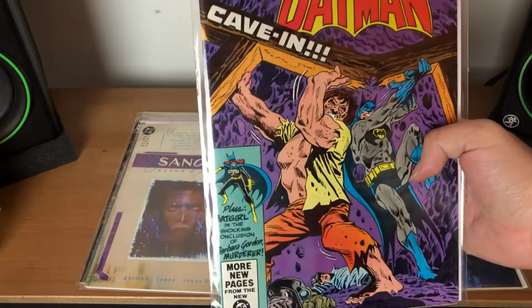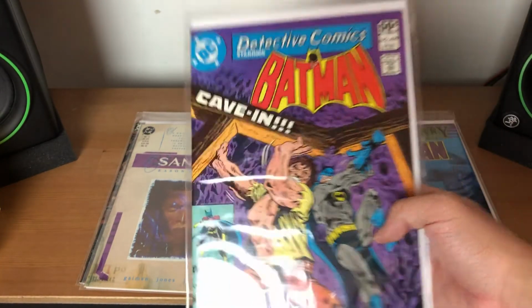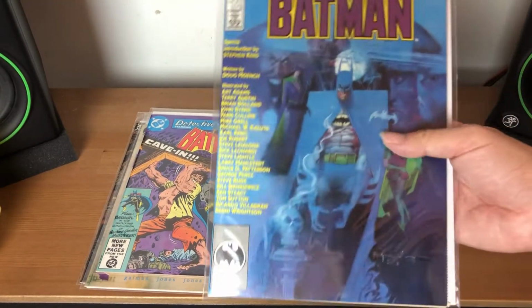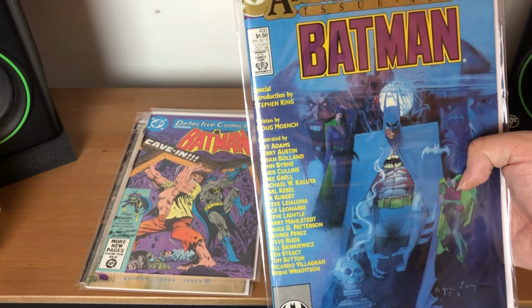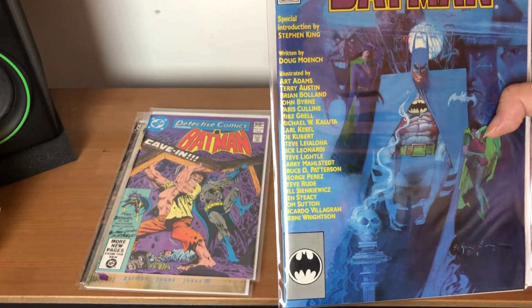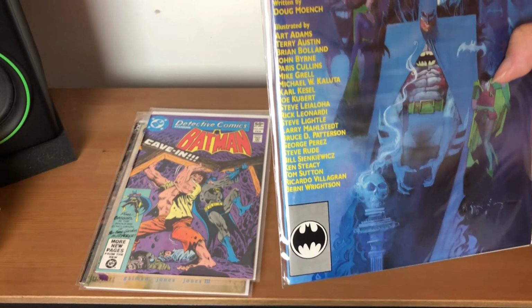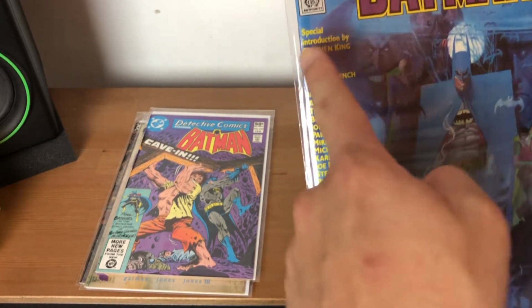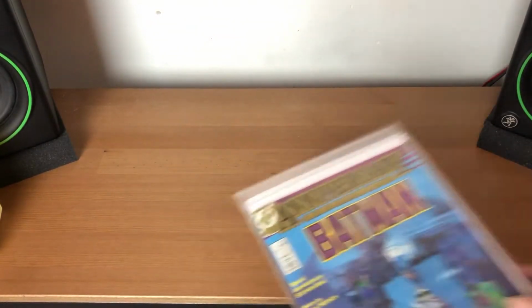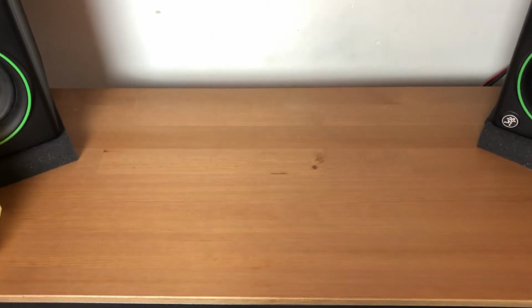Just a nice early issue of Detective Comics number 499. And this special anniversary issue of Batman number 400, which features a really nice cover by Bill, I forgot his name, how to pronounce his name, but with all the artists and the credits and all that. Just a nice issue to have, and it came in really good condition, so that's awesome.